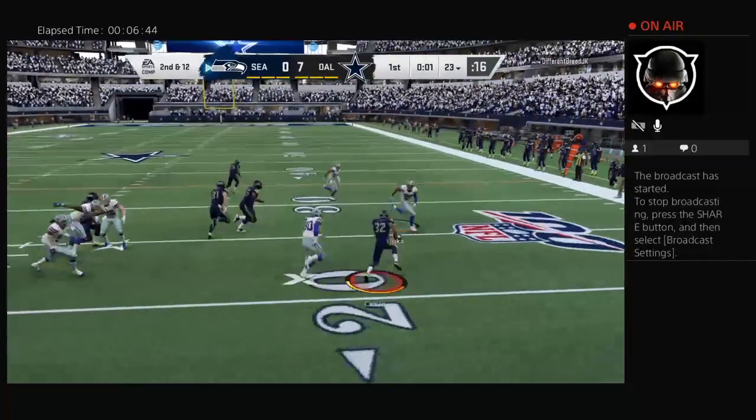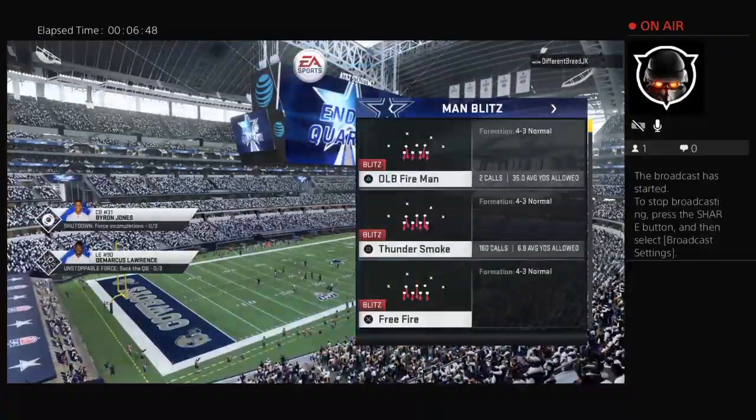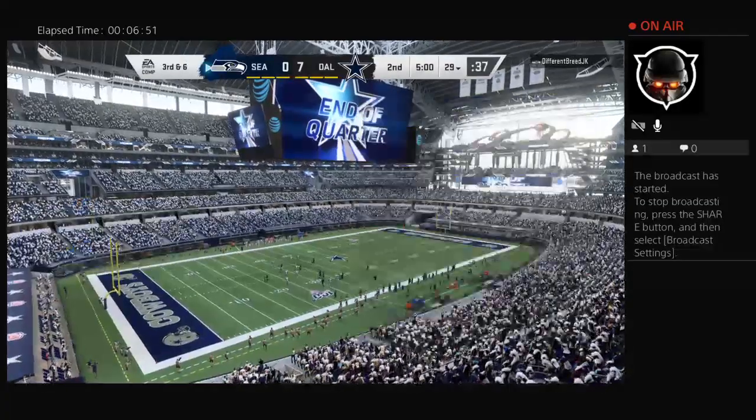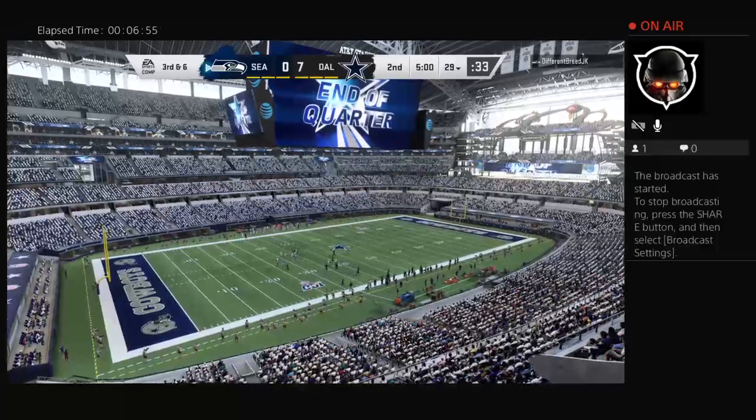Now a give, right side. It's Carson. And he's going to be brought down on what will be the final play of this first quarter. After one, 7-0.